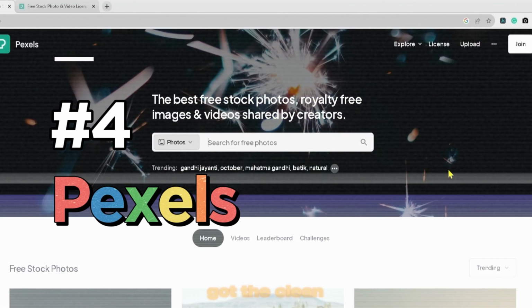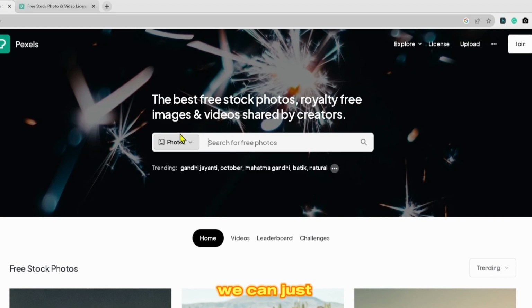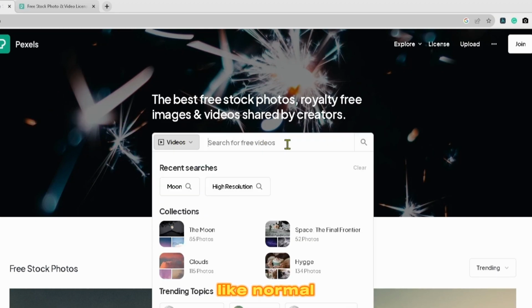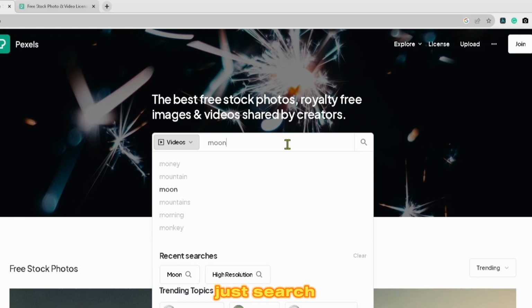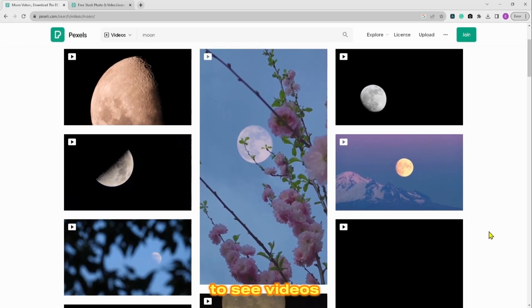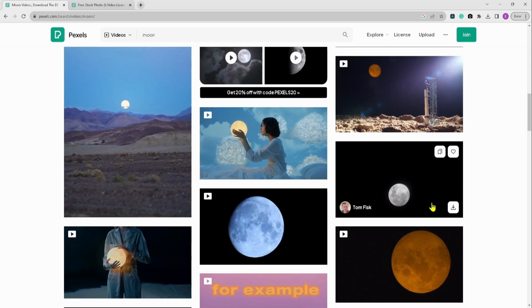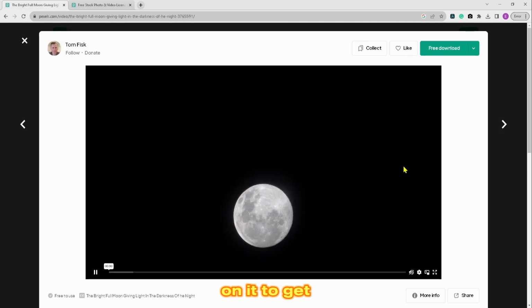Next up we got the clean side of Pexels. Here you can just click on this drop down menu to choose from photos and videos like normal. Then I'll for example just search for moon this time to see videos of a moon. So if I want to download this video for example, I can click download right here to download it straight away, or I can click on it to view it bigger.